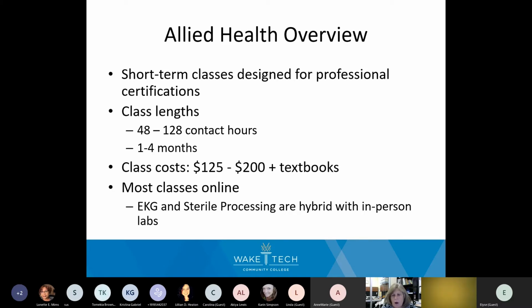Most of these classes are online. 2 of our classes actually do require in-person labs, and that is our EKG course, as well as our sterile processing course.